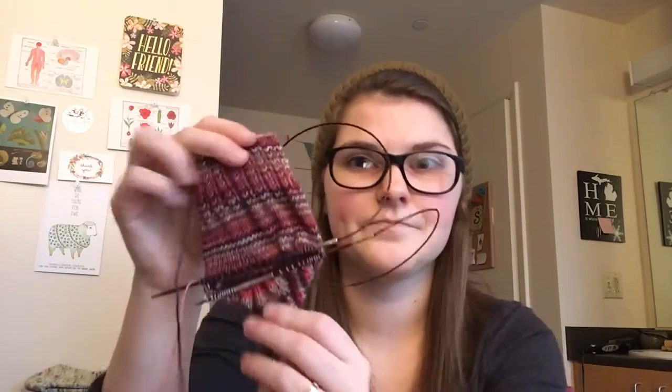Okay. So the next work in progress is a pair of socks that I'm knitting for my mom. So Mom, if you want to be surprised, just look away. If you don't care, I already showed the yarn last episode, so you probably can assume how it's knitting up. Yeah, so here they are.